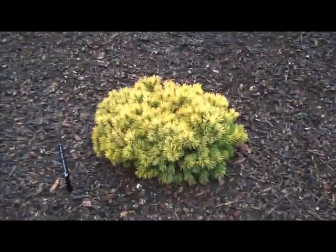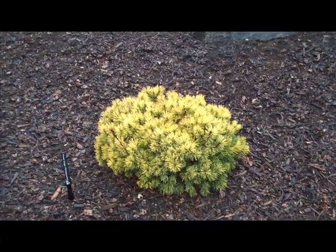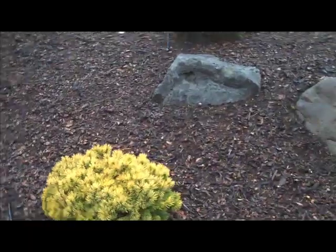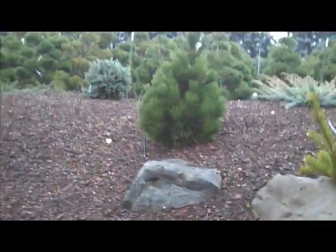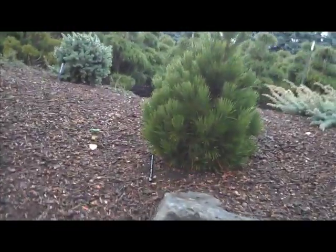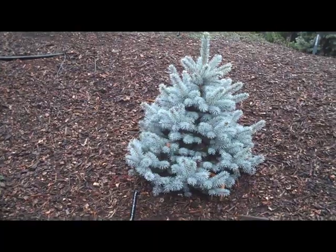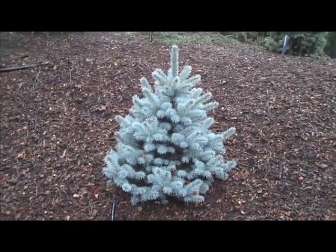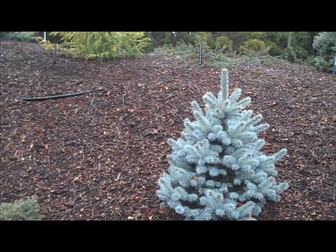Easy to grow. And take a look at this guy here. That's a mugo, Honeycomb. So striking. And if you take a look at all of these together, so you got Uncle Fogey, Mint Truffle, and you've got Honeycomb, and then you've got this little guy over here, Picea pungens. Gosh, just striking. There's just so many colors and textures.